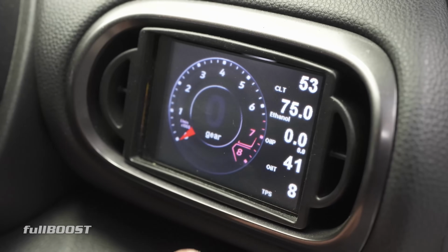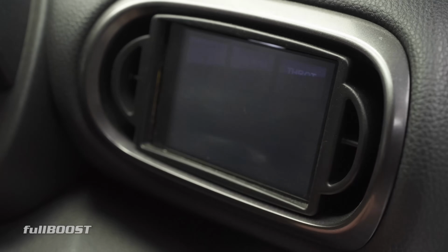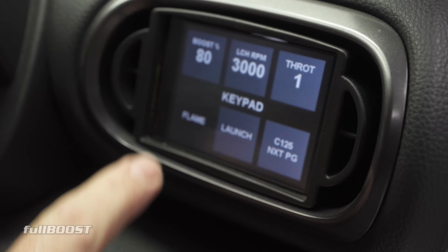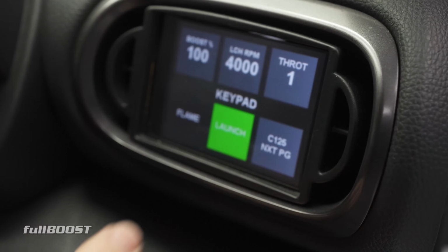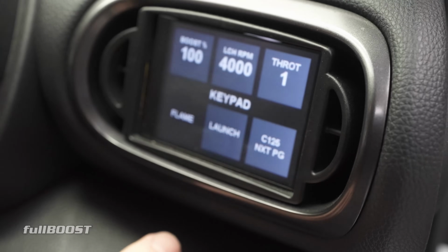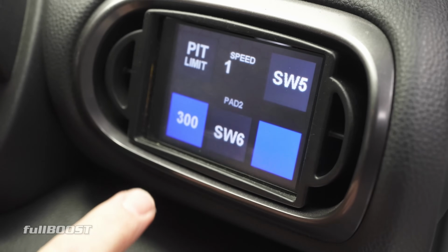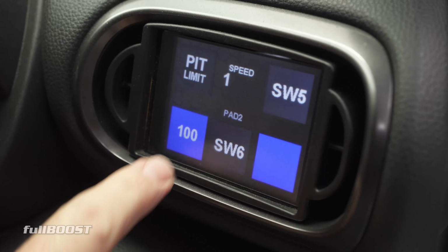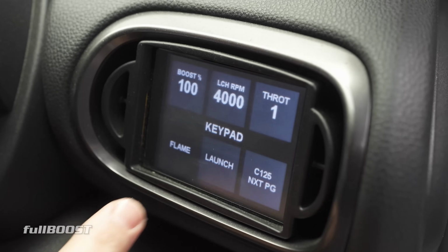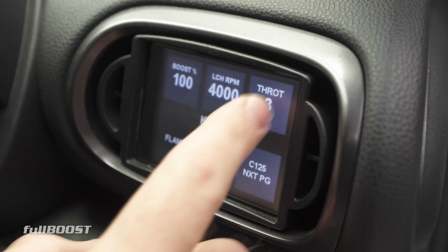So it obviously does the tacho and everything. That's got my ethanol, oil temperature, throttle position, quarter mile timer. And over here I can turn the boost up. So this is basically a keypad for the Motec. Launch control, and you can set the starting revs. It's got a flame tune, but I turned that off because I've still got a cat. Then I've got a pit lane limiter for when we do the rallies. Sometimes there's like a 130k speed limit and a couple of different throttle position maps. Just a cool thing to give you a bit of extra data, seeing as I don't have the Motec dash.